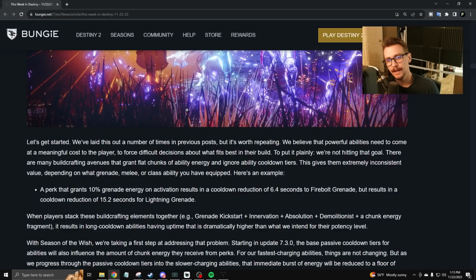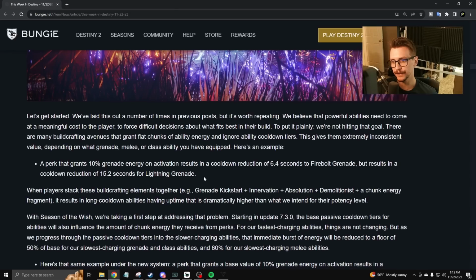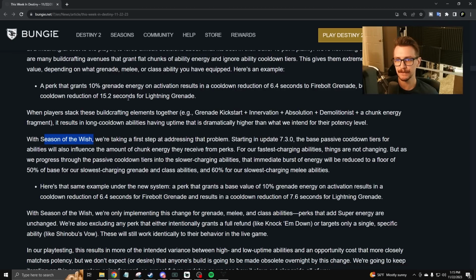Here's an example. A perk that grants 10% grenade energy on activation results in a cooldown reduction of 6.4 seconds to Firebolt, but results in a cooldown reduction of 15.2 for a lightning grenade. When players stack these build crafting elements together, grenade kickstart, innervation, absolution, demolitionist, it results in a long cooldown ability having uptime that is dramatically higher than what we intend for their potency level. With Season of the Wish, we are taking a first step at addressing that problem.